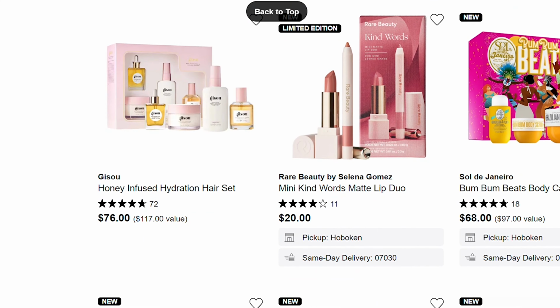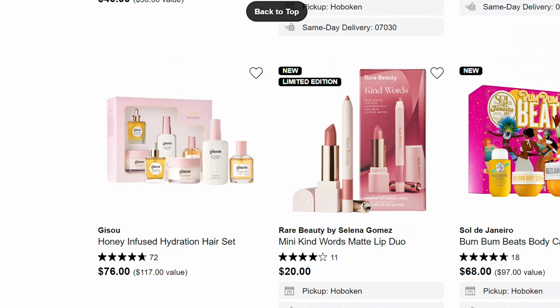One brand, there are a lot of brands, but one brand that I know for me, their gift sets are always worth it, is Caudalie. Especially the ones that come with the beauty elixir, because they'll come with two other things, and the elixir, and it'll be like $50 or $60, and the elixir itself is $49. It can be maybe $52 now, you know, inflation.